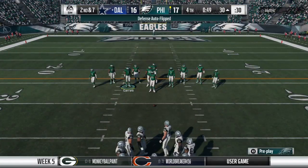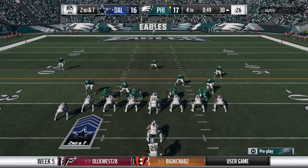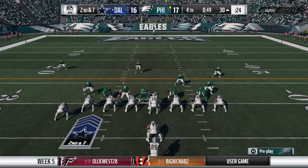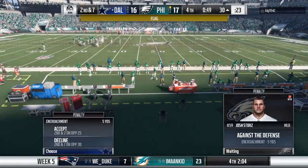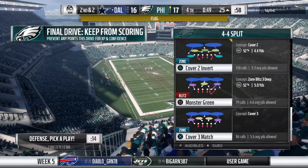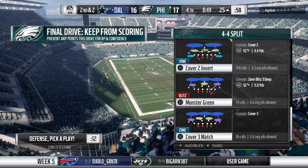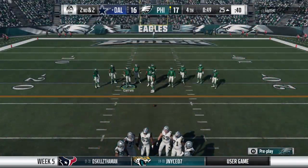Here we go with 2nd and 7. Now contact up front as penalty markers come in. Who is this against? So a jump there defensively. And it's a killer. Watch the football. Don't move across the line of scrimmage until the ball moves.